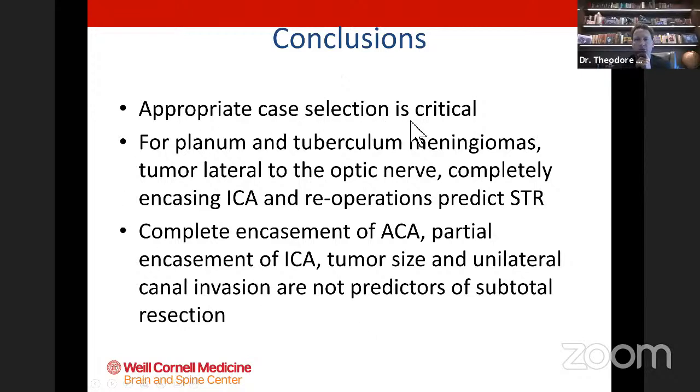It's appropriate to choose your cases carefully. For planum and tubercular meningiomas, tumor lateral to the optic nerve, completely encasing the ICA, and reoperations predict subtotal resection. So if these things are going on, you should seriously consider doing a craniotomy. But complete encasement of the anterior cerebral arteries, partial encasement of the internal carotid artery, tumor size, and unilateral canal invasion are not predictors of subtotal resection. So those should not dissuade you. Any of those by themselves should not dissuade you from doing the case endonasally.